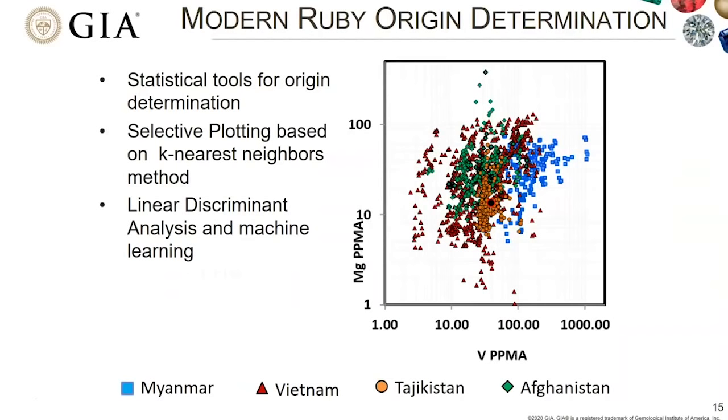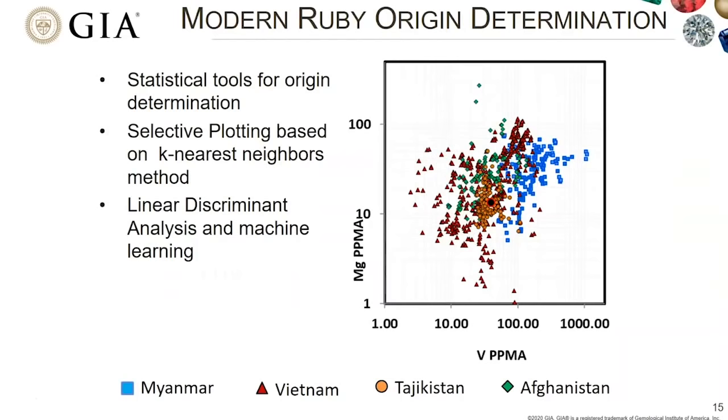It looks at the trace element chemistry of the unknown stone in all 5 dimensions, and it looks, in 5 dimensions, at all of the reference data around that unknown stone. It takes only the reference data with similar overall trace element chemistry in multiple dimensions, and it only uses those similar reference stones in the plots. And so we can selectively filter out reference data that has dissimilar overall trace element chemistry.